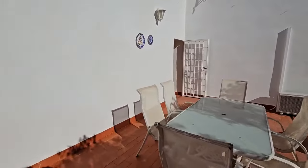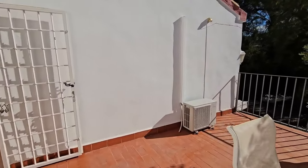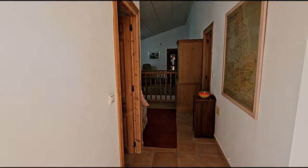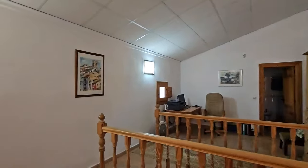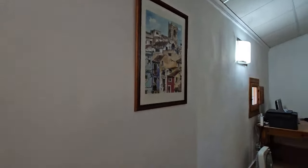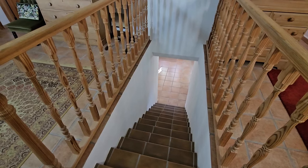So I'm going to take you back inside. So I'm going to go back through into the property now. So you've got some beautiful bedrooms, as you've seen. Beautiful shower rooms, bathrooms. This farmhouse is such a delight.